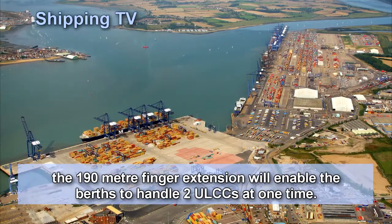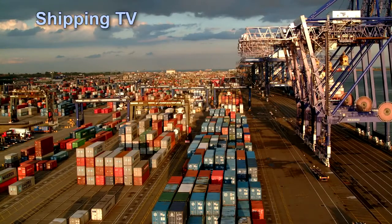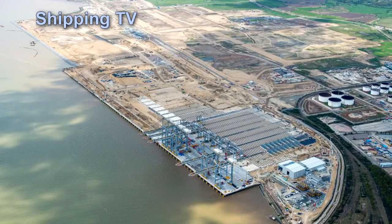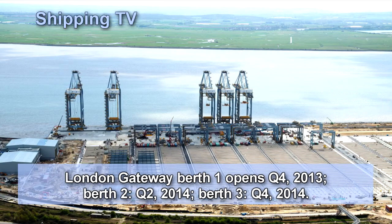Of course, although Felixstowe is still the UK's largest container port, with a 2012 throughput figure of 3,688,024 TEU, and a 2015 forecast of 3,990,000 TEU, it's facing more competition than ever before. Just 70 miles away, but 70 miles closer to the huge markets of London and the UK's southeast corner, DP World's London Gateway will be opening its first full-size berth in the last quarter of 2013, its second around 6 months later, and its third 6 months after that.